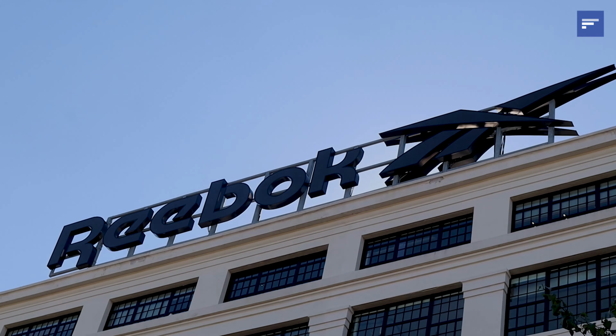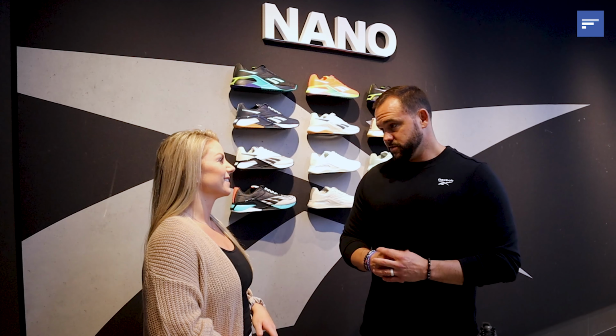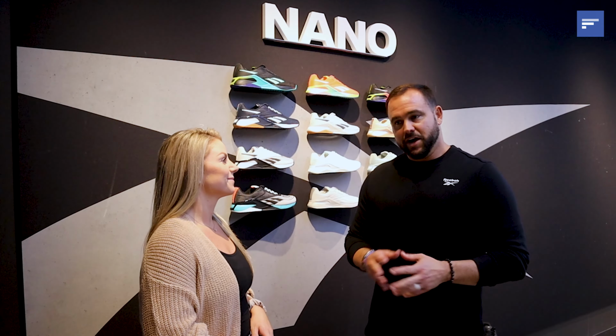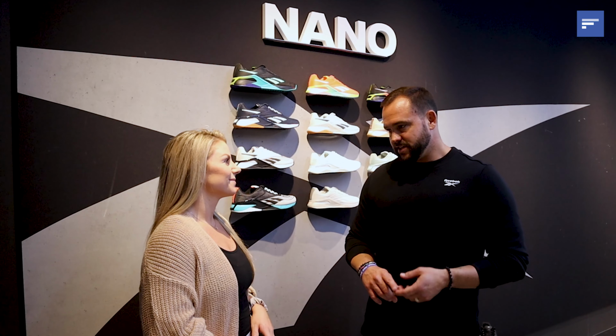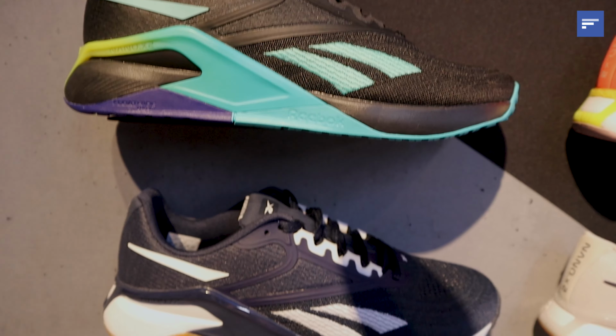So, when it comes to building Nanos or any shoes, it's quite the process. From start to finish it's about 18 months. As you can imagine, we're already building the future Nanos as well. A lot goes into it, testing. But I think the biggest component is when we get it out in front of consumers, especially early on.